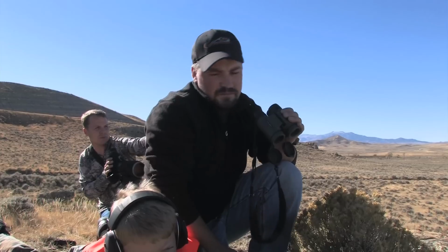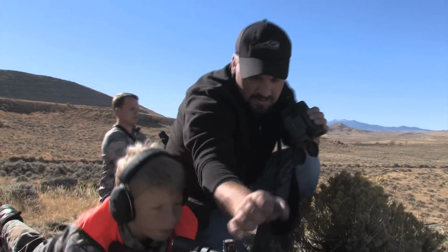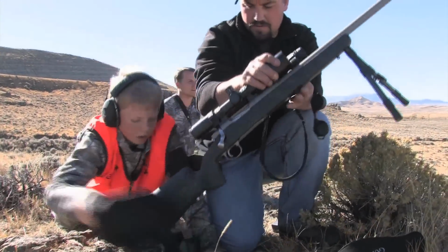Hey, that's 450. They're gonna come out in that cut. Iron scoop right over here. You're gonna need to move over just a little bit this way. They're gonna be 450.